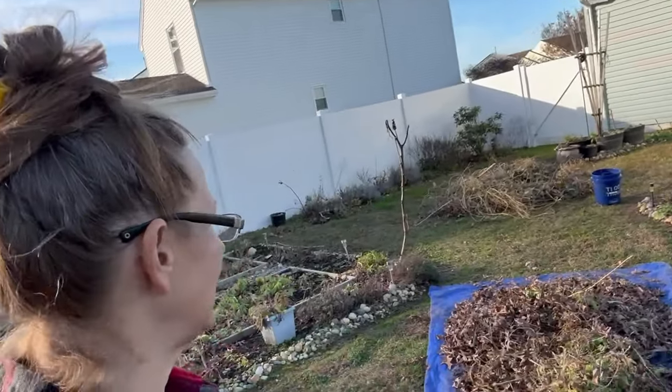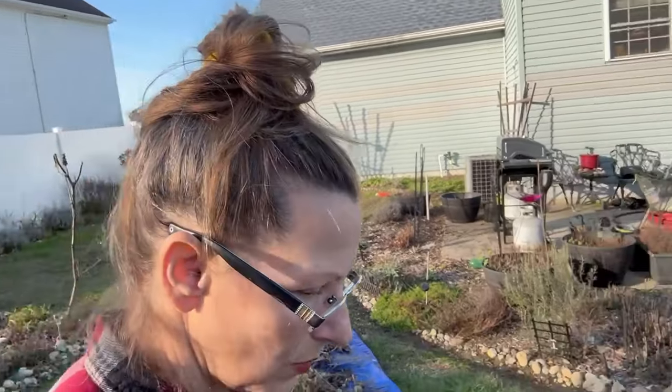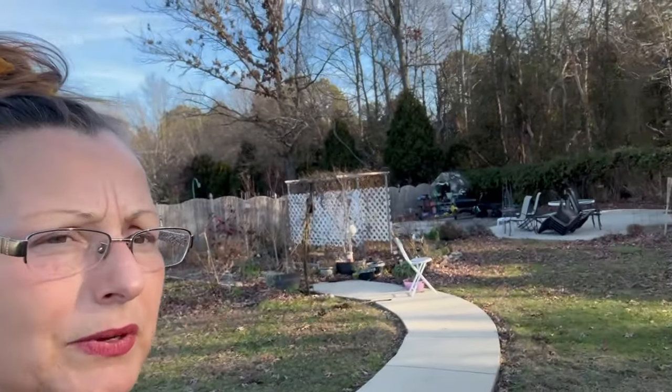Oh, that doesn't look so good close up. Well, just look here. I'm just hauling away all the debris and recycling it out into the woods. And boy, it's a lot of work. It's a lot of work, but it is rewarding work, because in the spring, it's going to look amazing.